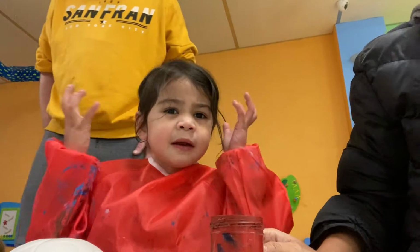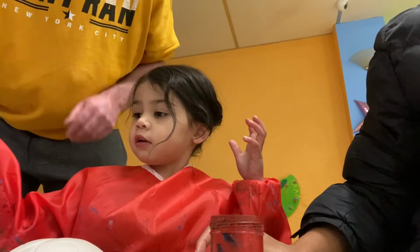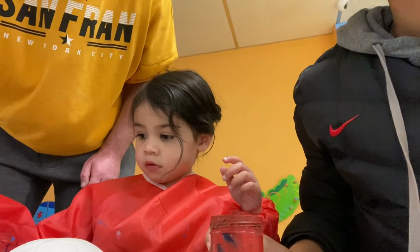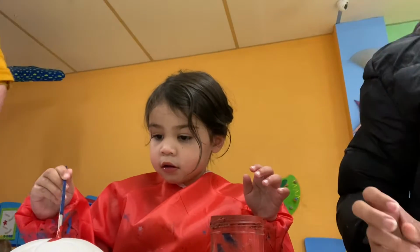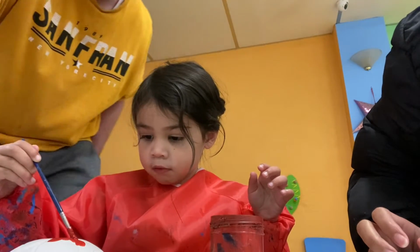Paint it. And the brush? Yeah, here's the brush, just here. But first of all, Rachel, see, you have to put it here first, so that there's only a little bit of water there. And the red one. Okay. Anyway, yeah, just do what you want.